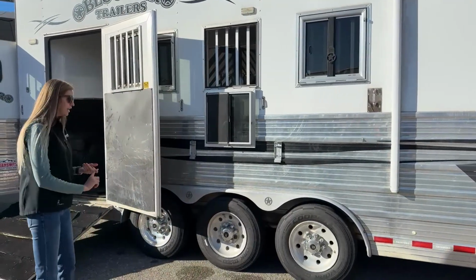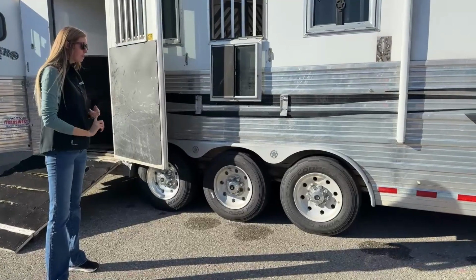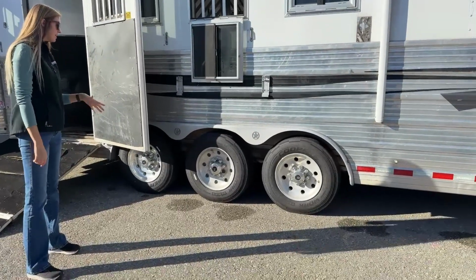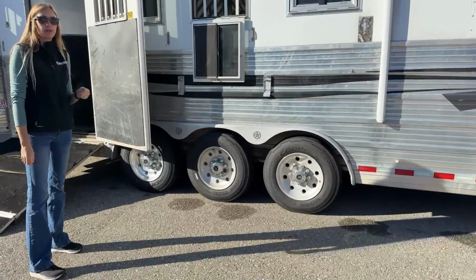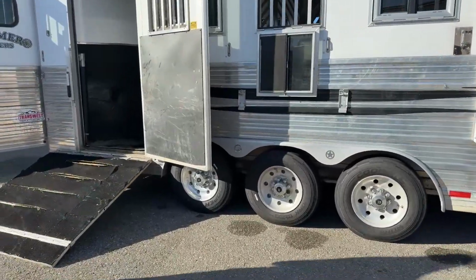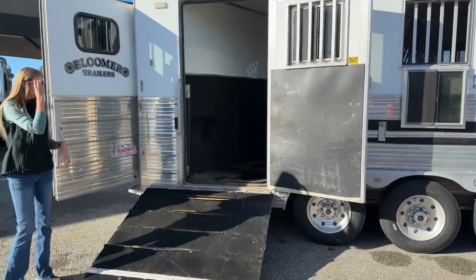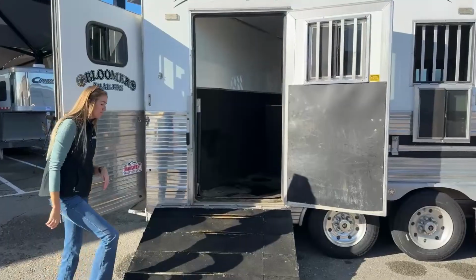We do have 3 axles. This is a triple axle. They're 7,000 pound Dexter rubber torsion axles. They got really nice 17.5 wheels and Alcoa rims on this trailer. This one is a side load with a full width rear tack. So you have your side load ramp entrance here into this stall space.